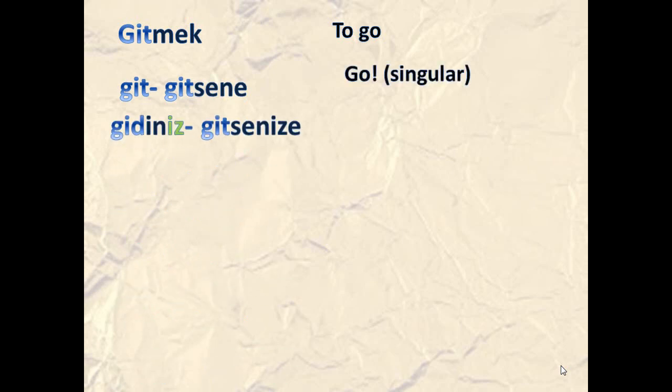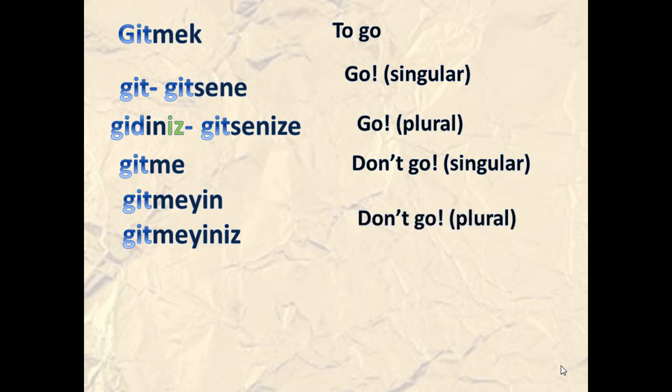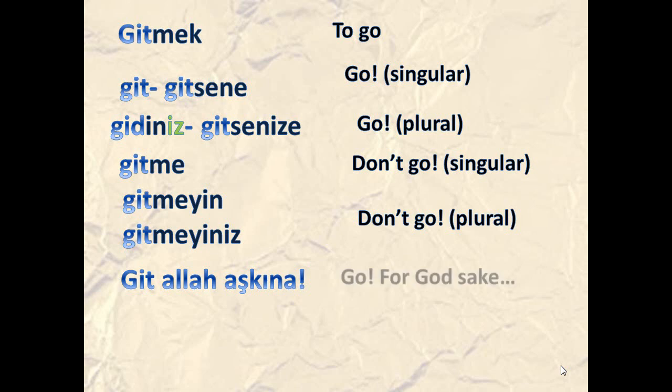Gitmek means to go. Git or gitsene means go. Gidiniz or gidin. And gitsenize means go. Gitme, don't go for singular. Gitmeyin or gitmeyiniz means don't go. Git Allah aşkına means go for God's sake. Allah aşkına means for God's sake.